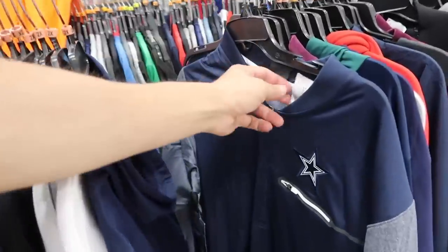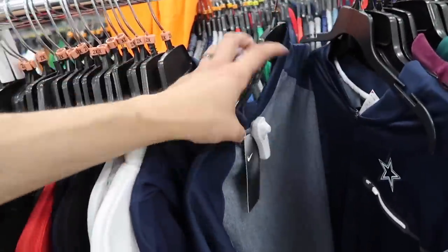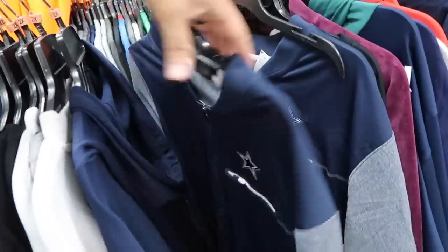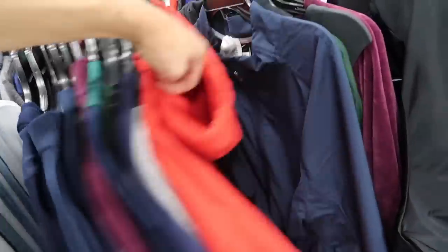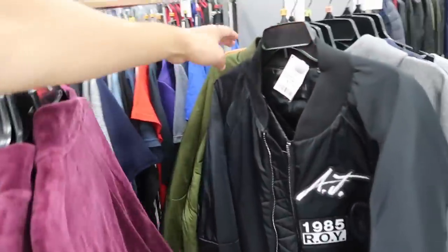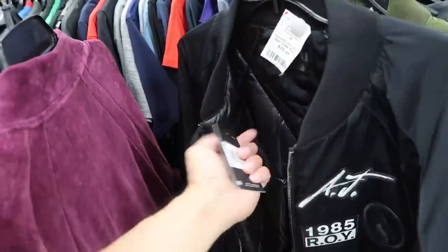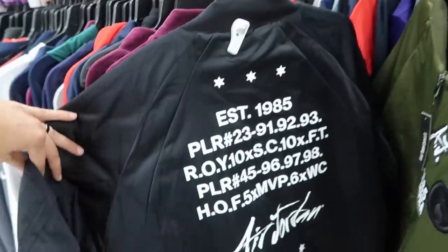Some of the bigger sizes, Cowboys half zip, $30. This is Nike. And retail, $85, like a coach's jacket. So they have one, two of them. I don't know if they have more back here. They also have this Jordan jacket, 3X, $80. Retail is $250. Check out the back. Nice.